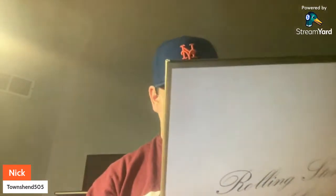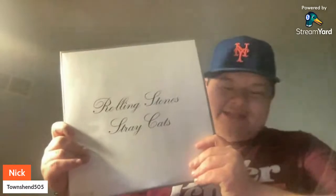Here is Stray Cats. Basically, for the mono box set, it's basically past masters. Basically, there's a lot of singles that were never on albums, like Sad Day, Long While, Who's Driving Your Plane, We Love You, Dandelion, Not Fade Away, Jumpin' Jack Flash, Child of the Moon, Honky Tonk Woman, I Want to Be Loved, Fortune Teller. So basically, they're past masters from 64 to 71. Really like this album.